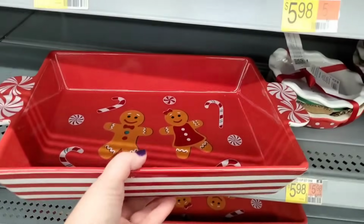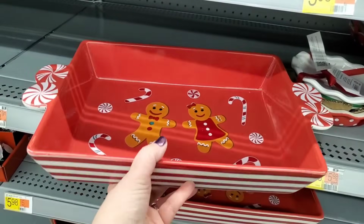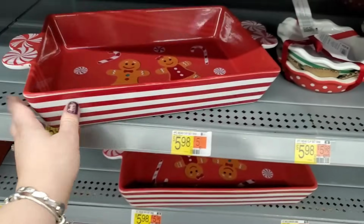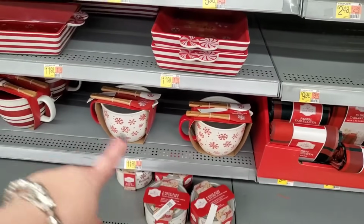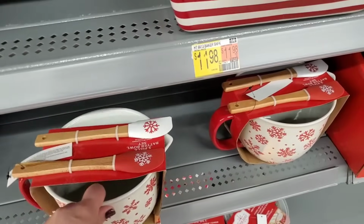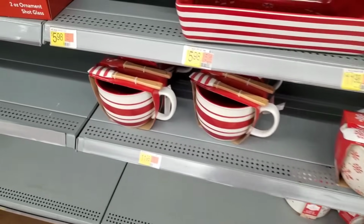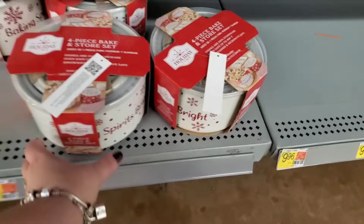Wait a minute, wait a minute. Oh my goodness. I'm not gonna get it though, but look, for $11.98, oh my gosh, I just wanna make baked casseroles in here. Oh, I love it. I wish I wasn't so clumsy, you guys. I really do. How cute is that for $11.98 with all of the accessories, the three-piece batter and bowl set? That is really cute. $11.98 is actually kind of a good deal for that. The bowl is so cute.